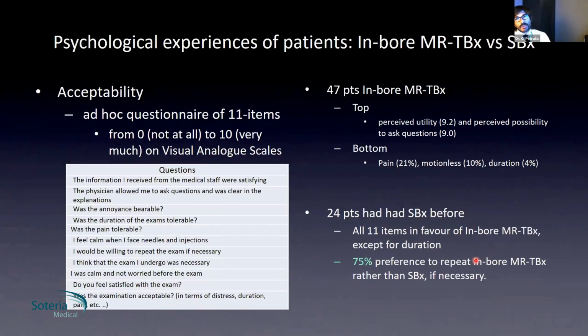We give the patient a questionnaire with 11 questions, and the patient scores in a very simple way from 0 to 10, 0 not acceptable at all, 10 very acceptable. We did a pilot study in 47 patients who underwent in-bore biopsy, and the patients had very good feedback about the technique. They perceived very high utility of the technique, and 21% complained about the pain, and surprisingly, only 4% of them complained about the duration.